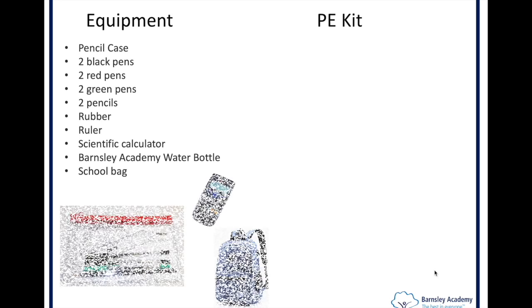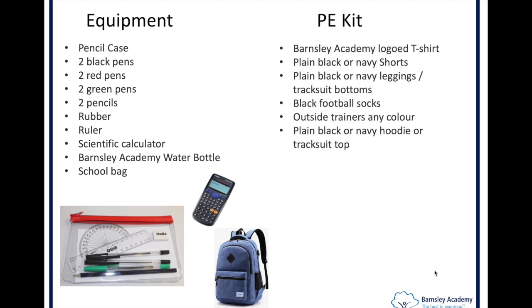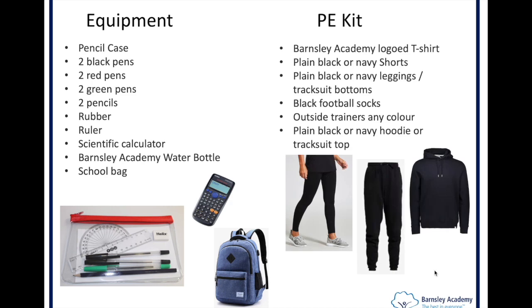Equipment all students must have every day is a pencil case, 2 black pens, 2 red pens, 2 green pens, 2 pencils, a ruler, a rubber, a scientific calculator, a Barnsley Academy water bottle and a school bag to keep it all in. Correct PE kit is as follows. A Barnsley Academy logoed t-shirt, plain black or navy shorts, plain black or navy joggers or leggings during winter time, black football socks, outside trainers of any colour, and a plain black or navy hoodie. These should not have any big logos on them.